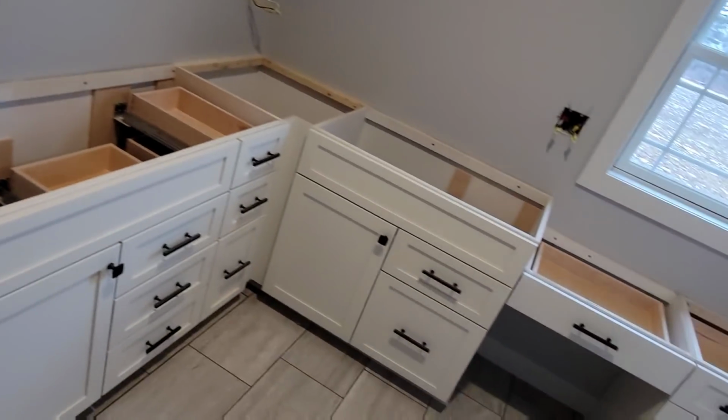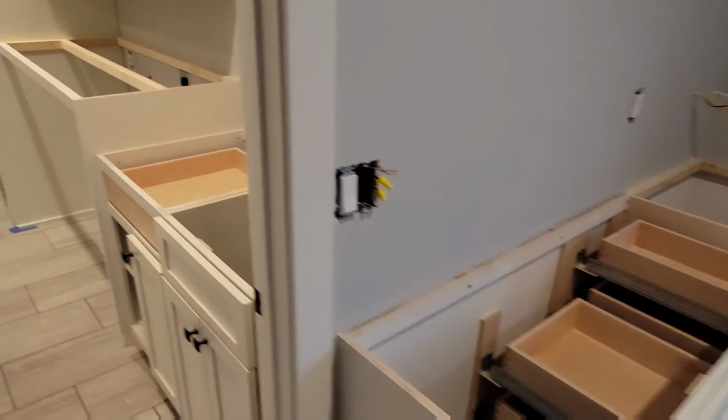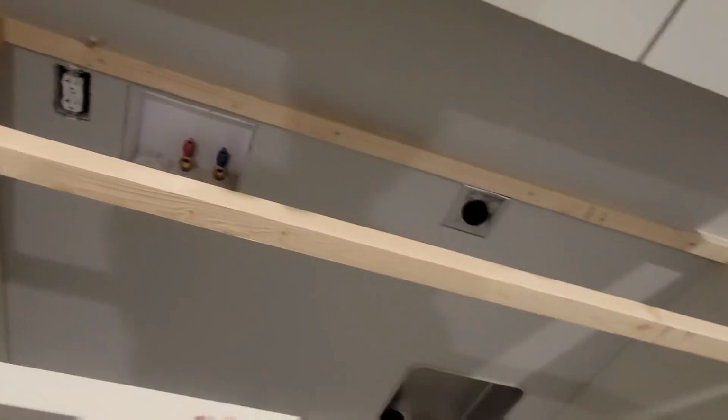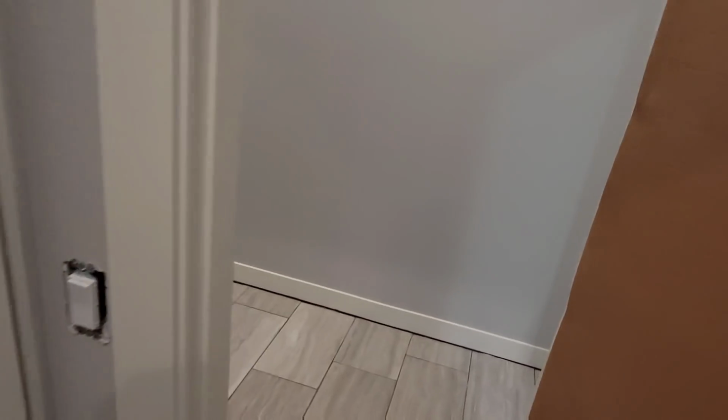I also got this done. Shower, tile, all finished. And yeah, we're still waiting on countertops for in here. We picked stuff out in September, and then in January they decided to tell us that they couldn't get what we picked out. So that's super fun.